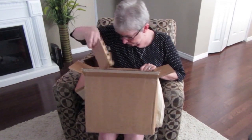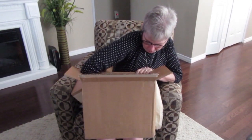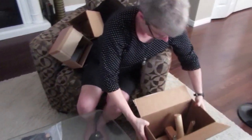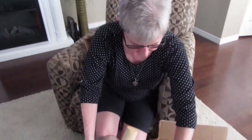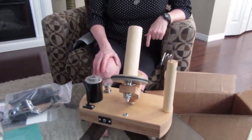Can you tell us a little bit more about this? Is it like a yarn winder? It is, oh my goodness, it's heavy. It is an electric one. So here is what it looks like. So exciting. Oh, wow. Yes.